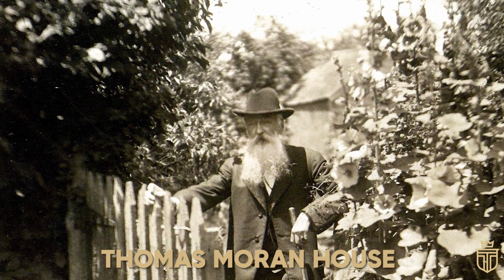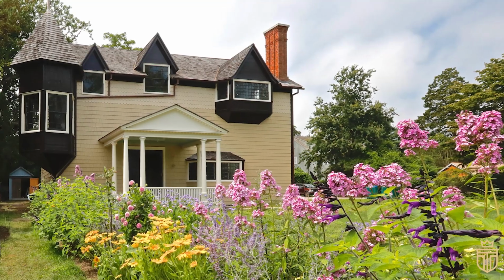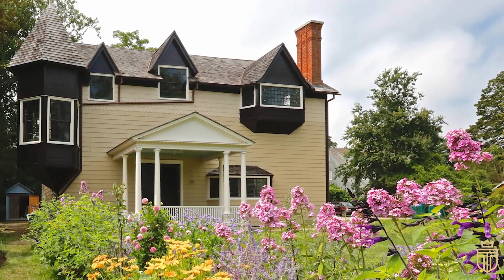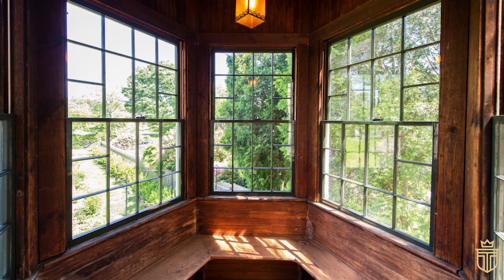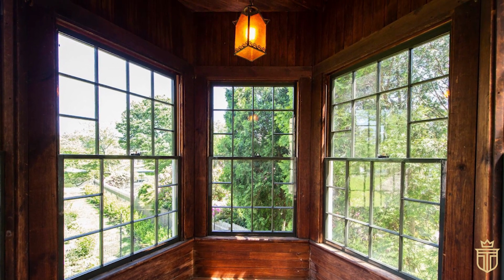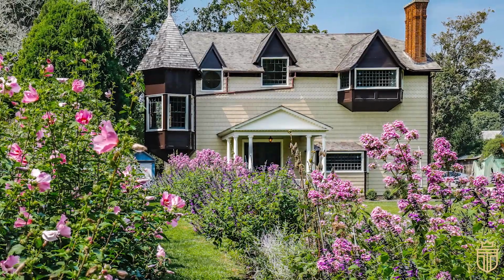Then there's the Thomas Moran House in East Hampton, a veritable architectural gem. Built in 1884 as a Queen Anne-style cottage for the renowned landscape painter Thomas Moran and his wife, Mary Nimmo Moran, the house resonates with the tenets of the arts and crafts movement. Now under the stewardship of the East Hampton Historical Society, it beautifully represents an influential architectural era.